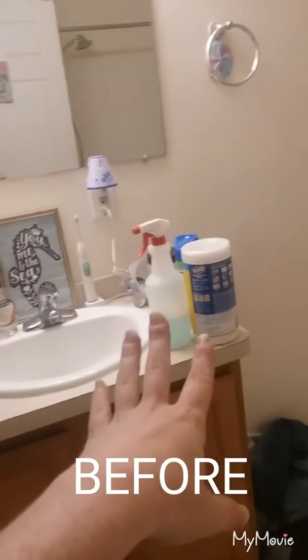Alright, so this is what my bathroom looks like. I just brought these 3 cleaning supplies, and I'm going to show you what those are in just a second. We have a random nursing bra here. Have me in the mirror. And then we also have some clothes here. Of course, the toilet, our toilet paper and stuff.